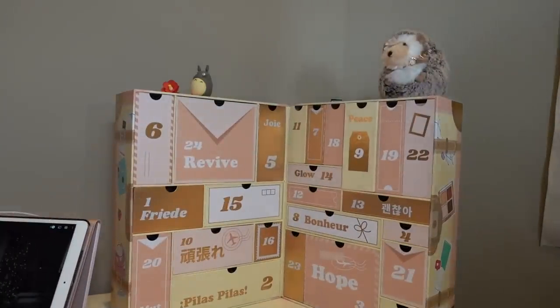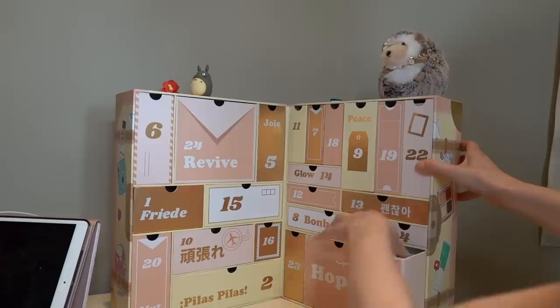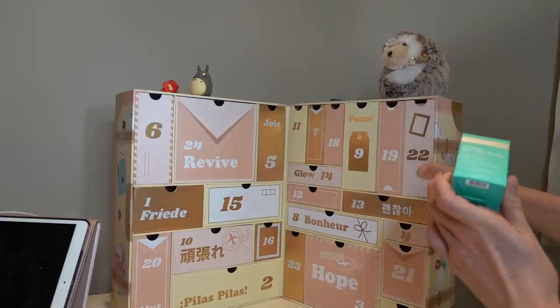Okay, you guys, we're almost done with the advent calendar. I'm gonna do day 21 and 22 today, and then tomorrow I'll open day 23 and 24 for you guys. Day 21, something in a green box. This has been so much fun, hasn't it?